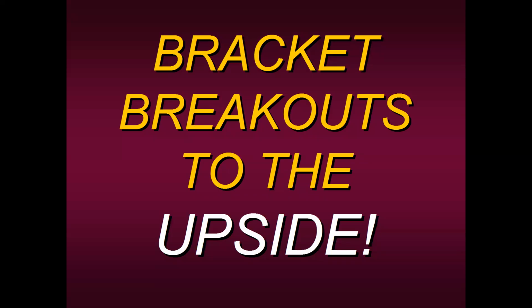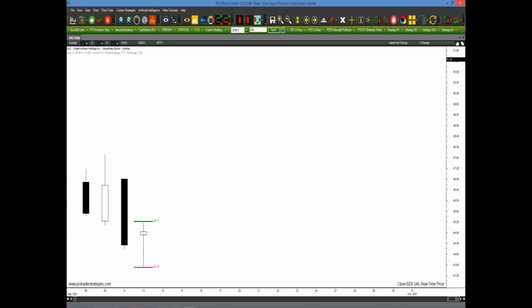Okay, let's first start out by looking at breakouts to the upside. And these happened a little longer ago, a month or 2 ago, because that's when obviously the market was going higher. So these breakouts occurred and happened to the upside. So this was an example in United Airlines. This happened about 2-3 weeks ago. As you can see, the brackets were displayed, all right? Not much information as to which direction it's going to go.